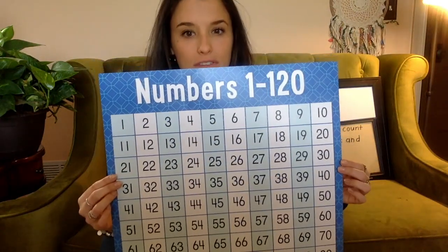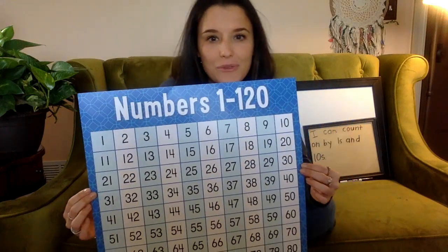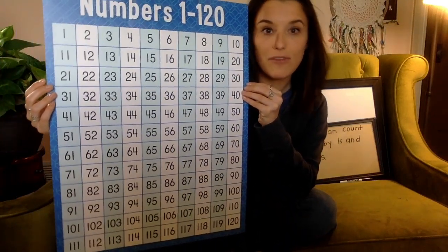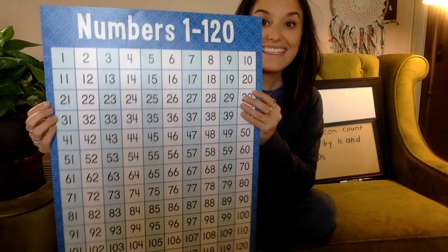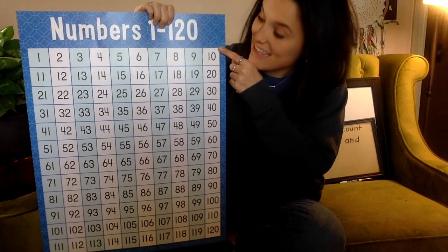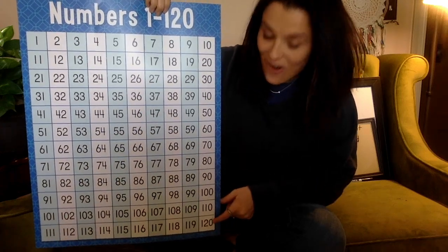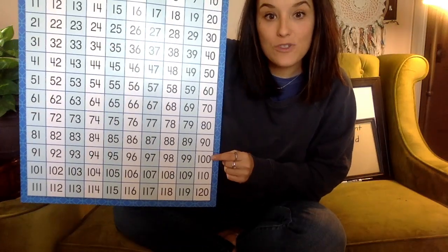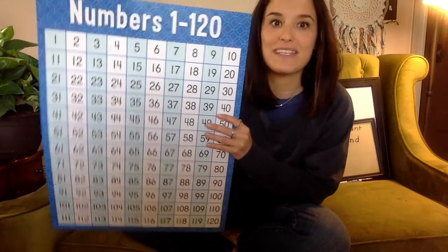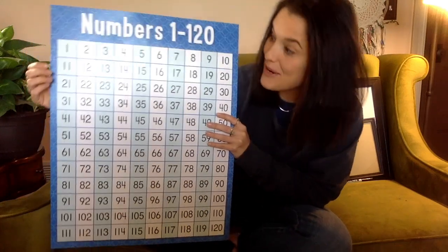Now, mathematicians can find patterns in a number chart. So I want you to observe this number chart quickly. What do you see? What patterns might you see? A pattern is something that repeats. Yeah, so something that we notice really quickly in my classroom is that if you look down at all these numbers, they all end in 0. Even past 100, the pattern keeps going. What other patterns do we see?